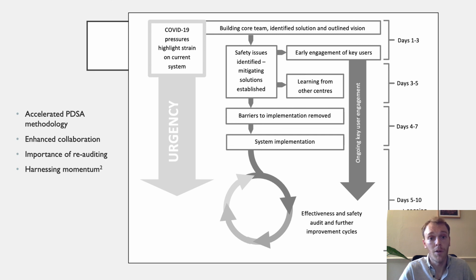This alone, however, would not be enough for a successful project. Accelerated implementation carries with it a higher chance of error and unforeseen circumstances, so is reliant on robust re-auditing as we have done. This allows you to continually improve your system as you gain more information as to how it's working in your centre. We also found that harnessing the momentum of the pandemic and focusing minds allowed us to implement quickly.